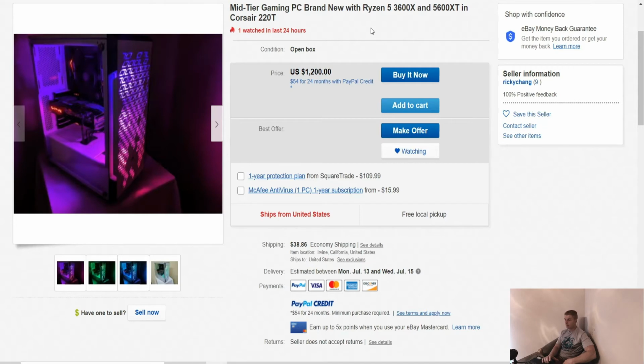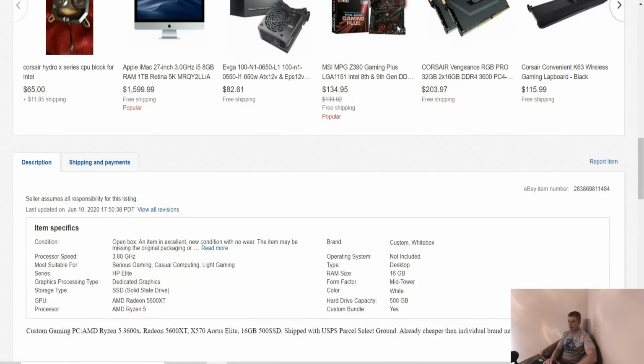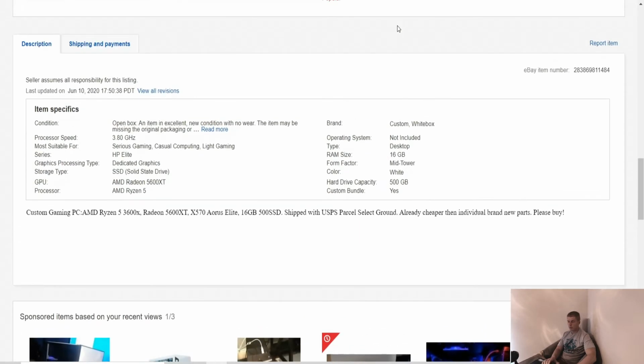So you can see right here, 3600X with a 5600 XT. This is going to be a fantastic 1080p gaming computer, maybe even some light 1440p, especially if you're getting into esports, free to play. I mean, you'll play 4K on that if you wanted to. So not a bad value there. And then coming down just to see what the rest of this has.